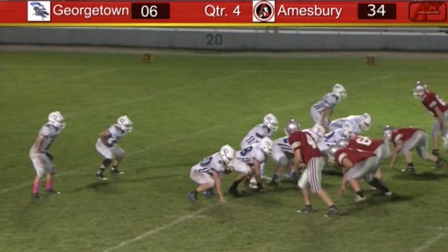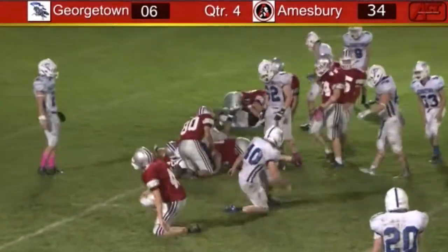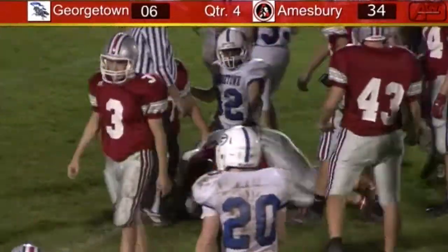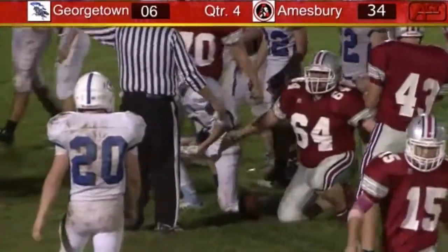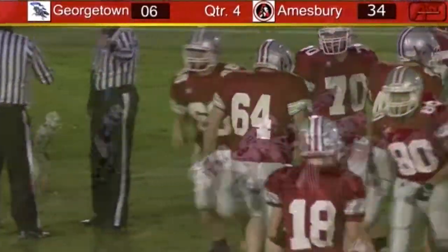Prentice spills out here to the far right side. Loose ball again, and it's going to be recovered, I believe, by the Indians this time. And it is down at the bottom of the pile. Number 64 for the Indians, Charles Wright.